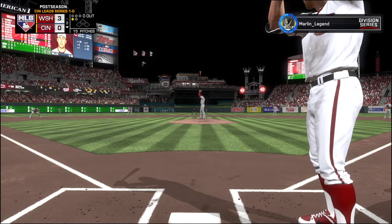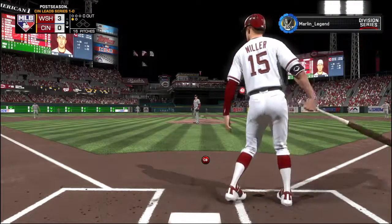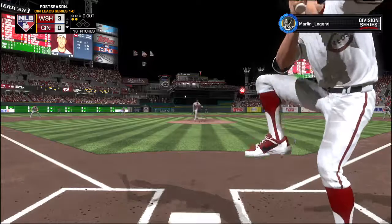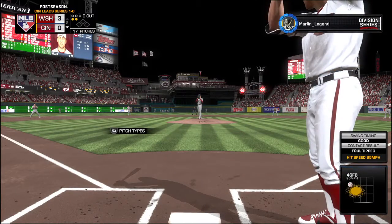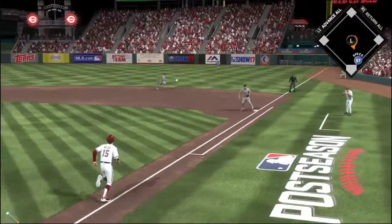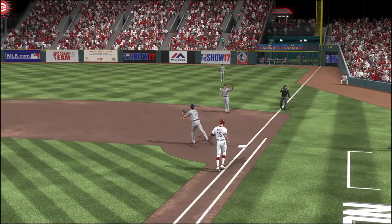Here comes the 0-1. Just does manage to get a piece there as this is bounced foul. Into the windup. Here comes the 0-2 pitch. And another foul ball. Now another 0-2. Great changeup there in the dirt for the third strike. The throw to first is in time, 1 down.